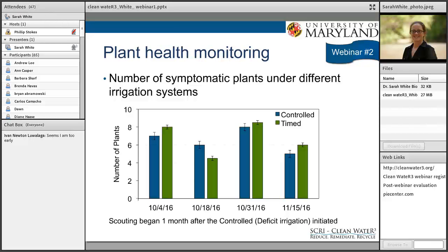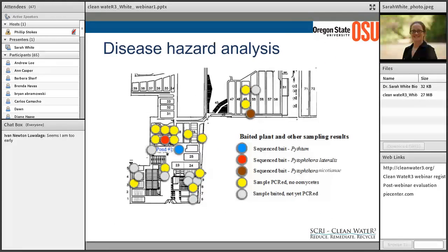But Johanna and Cass are going to talk a lot more about this in our next webinar and how you manage diseases caused by Phytophthora and Pythium. And you'll learn much more in depth about how they're doing this and some of the other studies that they're working on. And we're also thinking about disease hazard analysis. So you have an operation and you want to know where your hot spots are. So where do you need to worry about? What do you need to monitor?